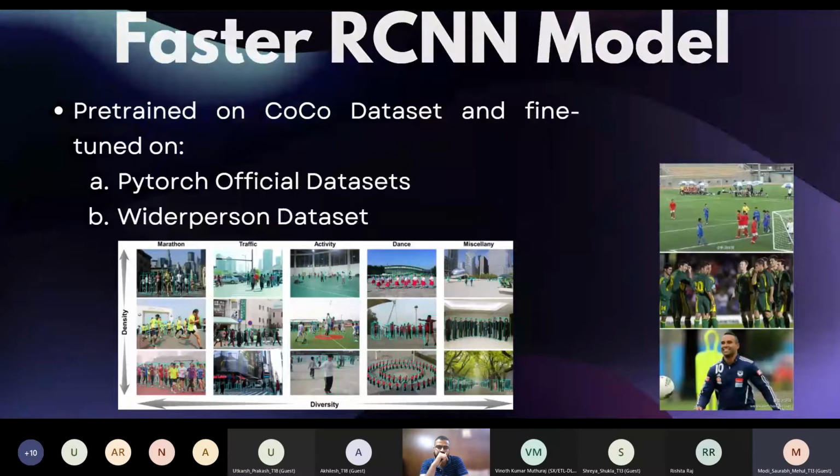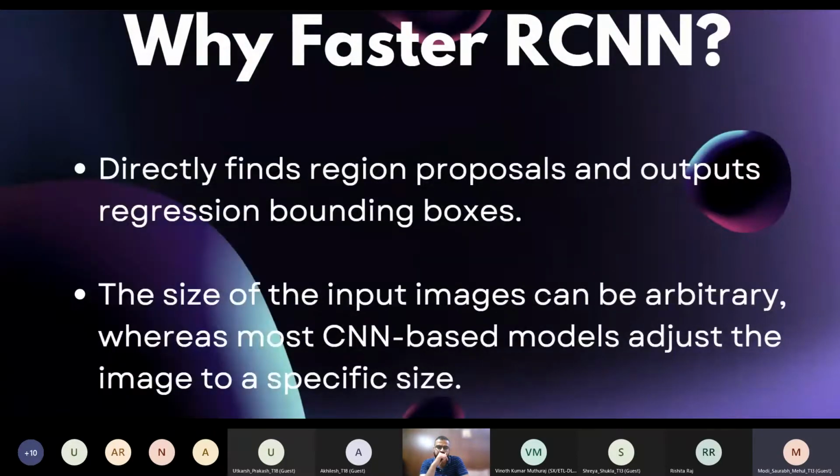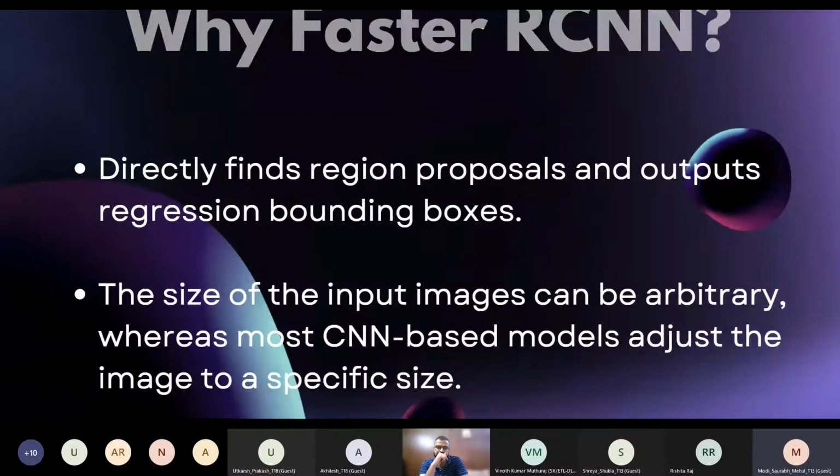Now, why do we use the Faster R-CNN model? Firstly, it is because it finds the region proposals and bounding boxes in a very fast manner. Secondly, it works with input images of arbitrary sizes, whereas most CNN-based models adjust the image to a specific size.